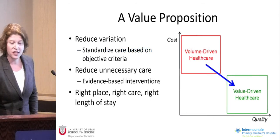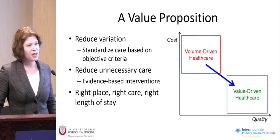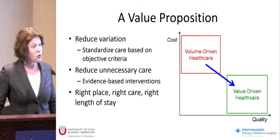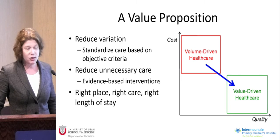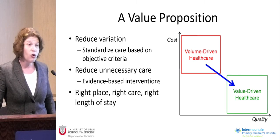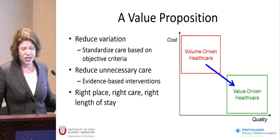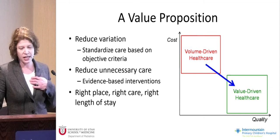Value is the buzzword of the day. We've really probably had it drilled in many times. Value is quality over cost. As we shift from a fee-for-service environment into alternative payment, the only way we're really going to drive costs down is to improve quality. And what does quality care mean in bronchiolitis?